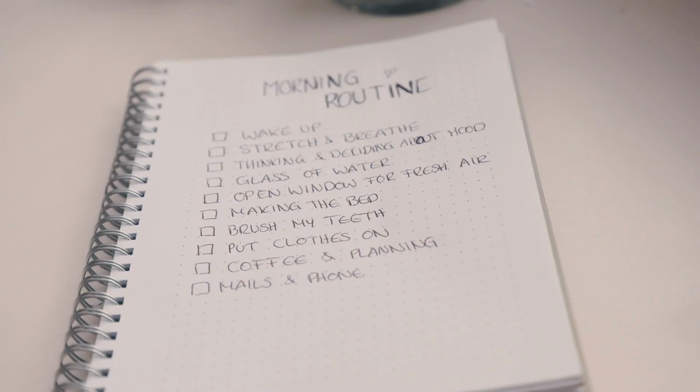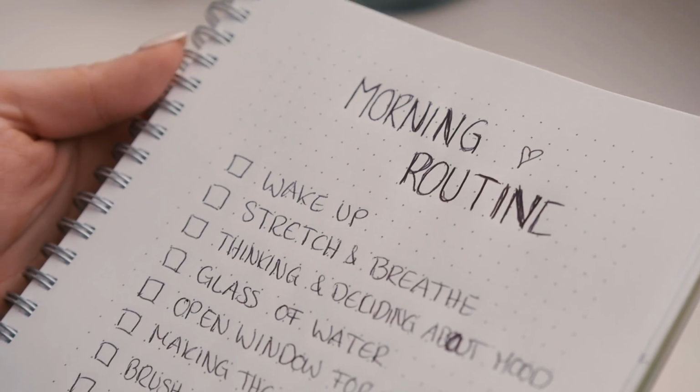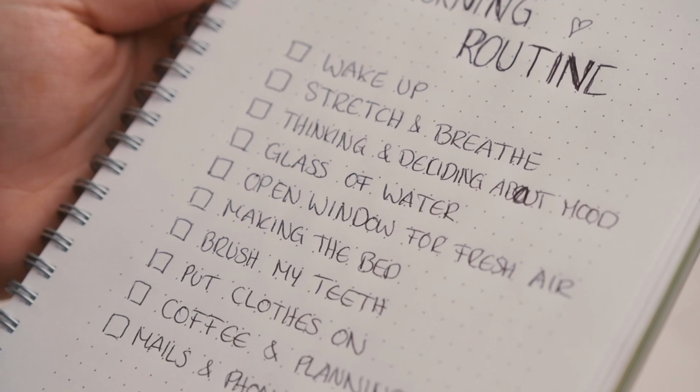And the last thing is that I check my mails and my phone, so I can include some topics to the to-do list from the mails, and that I'm up to date on what will happen that day.